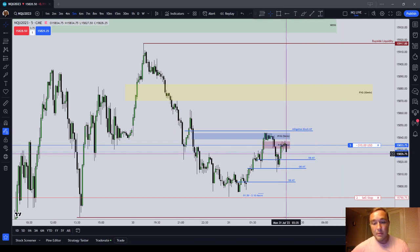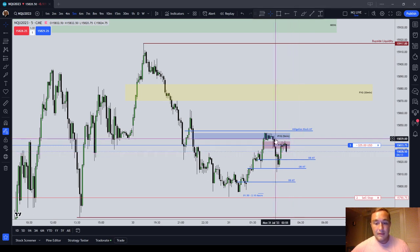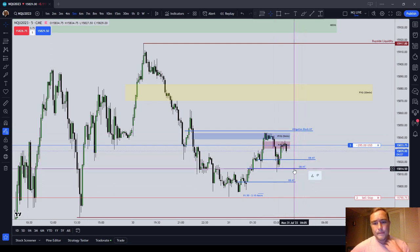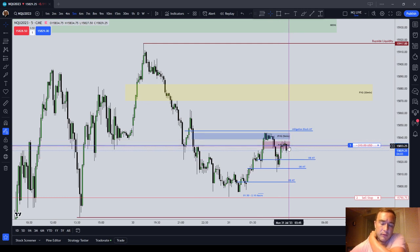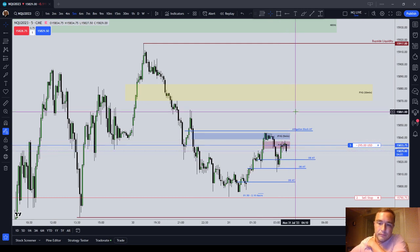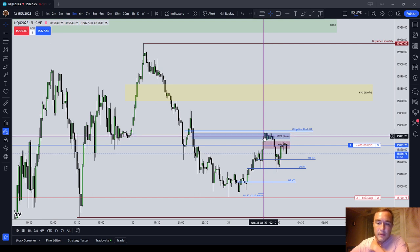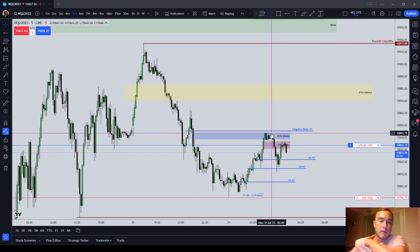Oh man, alright, we're coming back down. I don't see how the price is not going to take those highs out. That would be pretty wild to me. That would be very wild. If it wants to just invert this fair value gap and not take out these highs, that would be very wild to me. Very unexpected.